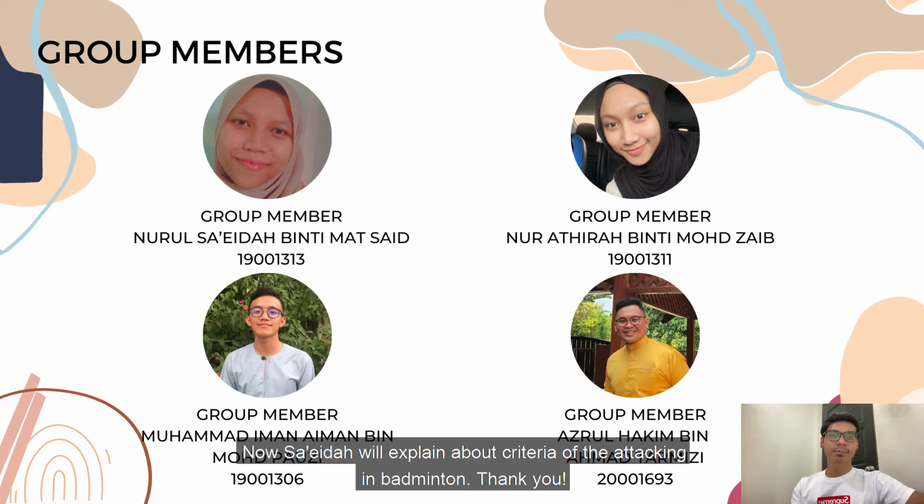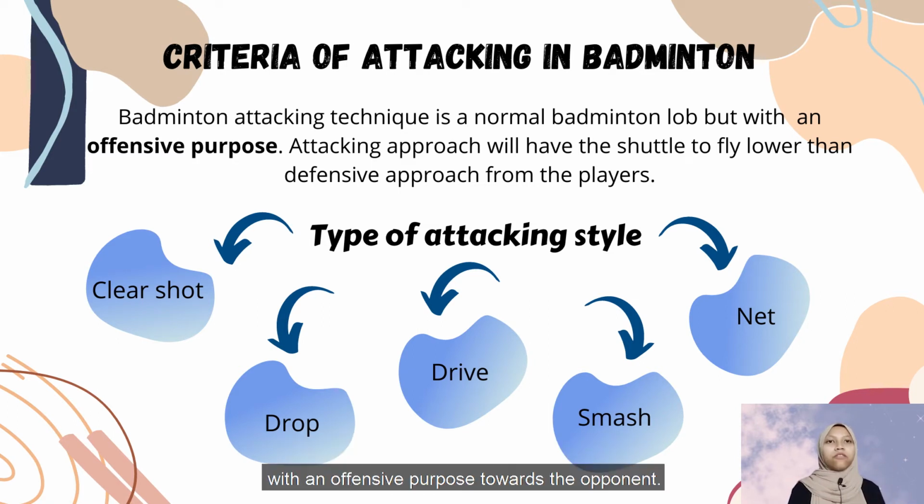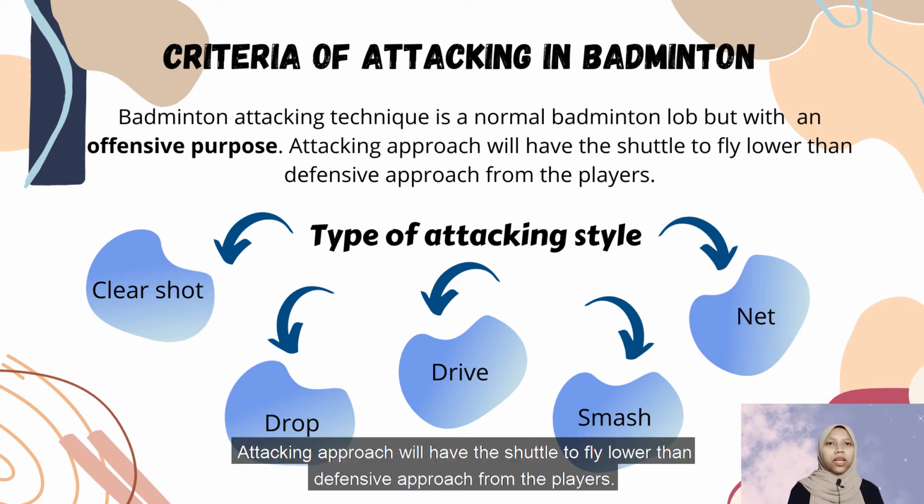Now Sa'eidah will explain about the criteria of attacking in badminton. Thank you. Hi, I'm Sa'eidah. I will talk about the criteria of attacking in badminton. Badminton attacking technique is a normal badminton lob, but with an offensive purpose towards the opponent. Attacking approach will have the shuttle fly lower than the defensive approach from the players.